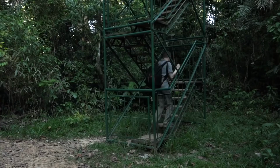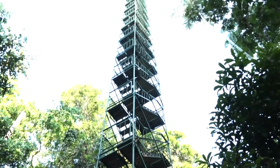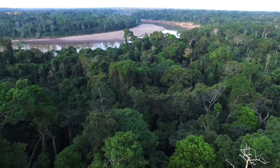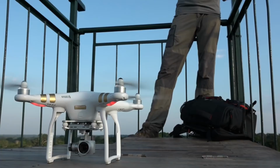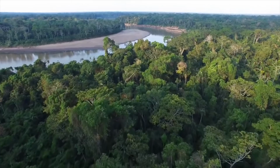Macaws are secondary cavity nesters, which means they occupy big hollows in large emergent canopy trees. So right now we are in a 40 meters high canopy tower at the Tambopata River, which is just at the canopy level of the forest. The trees are usually between 30, 40, 50 meters high. This tower is about 40. So we're going to try a drone to locate new nests around here. Can't see any sign of macaws.